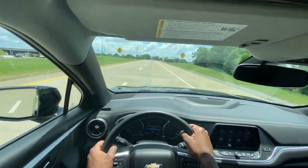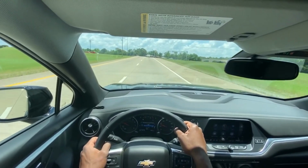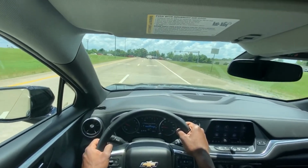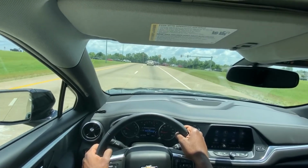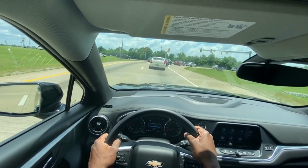And braking is, you have to put the pedal down just a little bit when you start braking, but once you get used to it, it's actually one of the best braking pedal feels you can have.